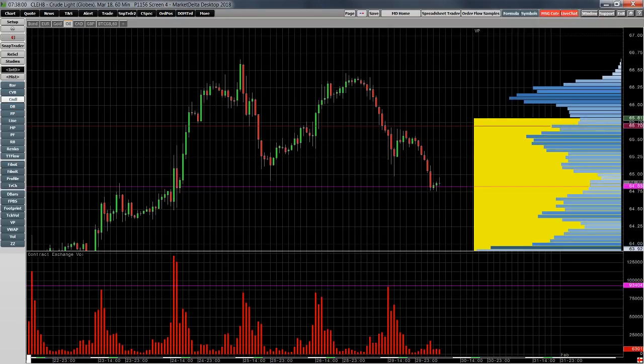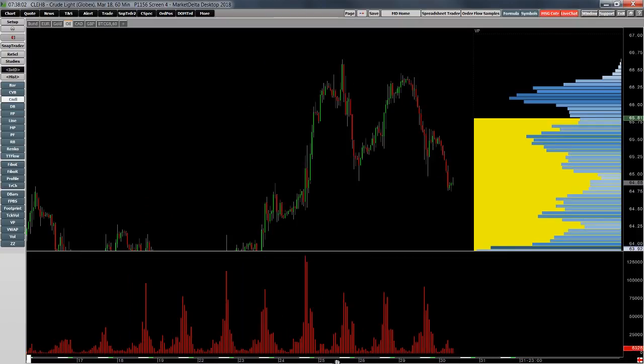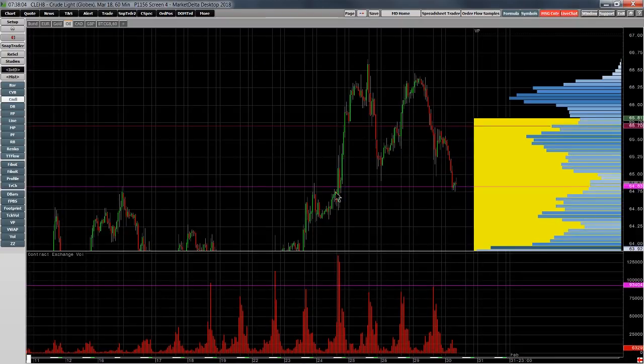Now, what I want to point out is a similarity between gold and oil. As I showed you in the gold, we had that minor resistance area that turned support. We have it in the oil too. Note 64.83 resistance. Eventually it popped and extended, came back and used it as support, came back and used it as support again. And guess where the market is now currently trading?